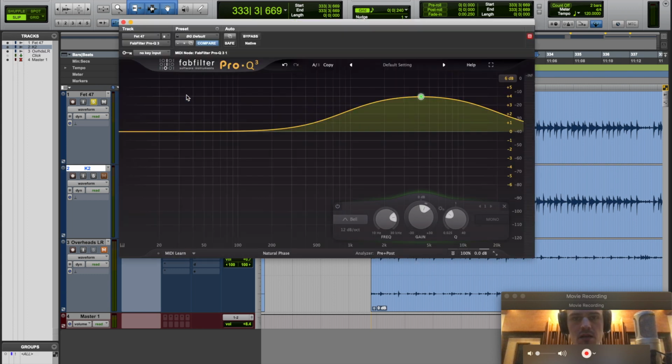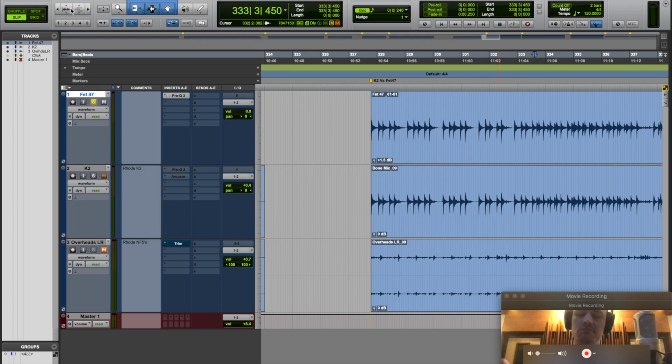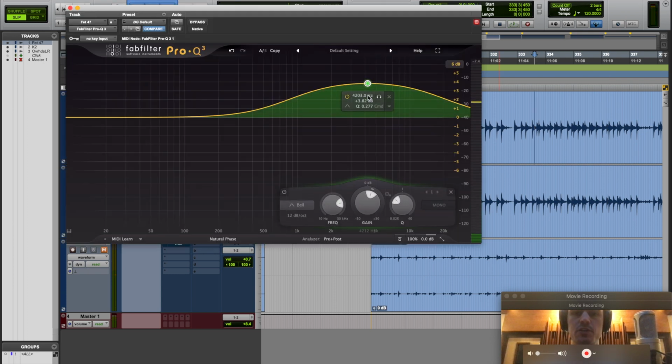So I went ahead and I did a quick EQ thing in an effort to try to kind of match the brightness and see how that might change our perception about how the two mics stack up against one another. So again, with the K2. And then the FET 47 with this little EQ boost at about 4K.